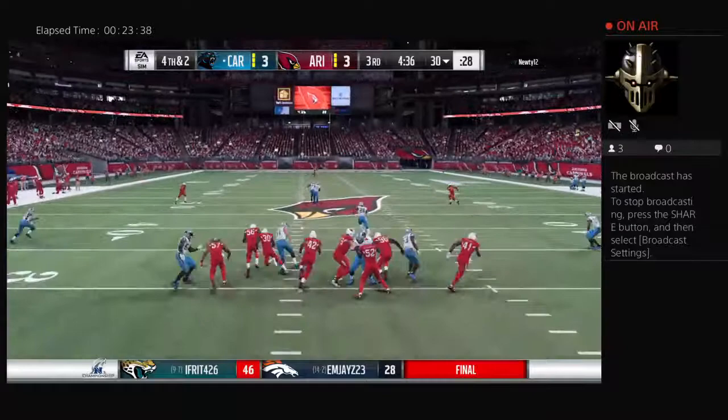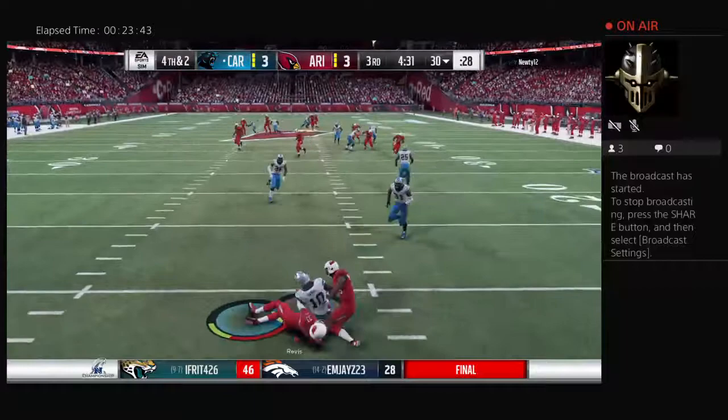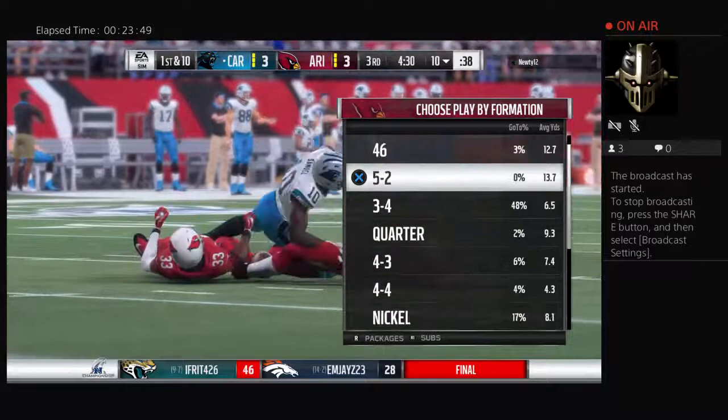Here's the veteran punter, Lee, as he sends this one away. When it's said and done, it's a 58-yard punt. And the Panthers will have a first and 10 from deep in their own territory.